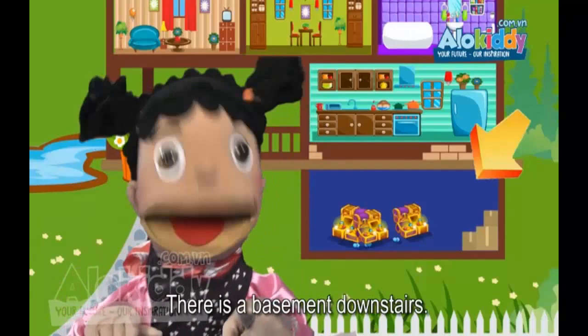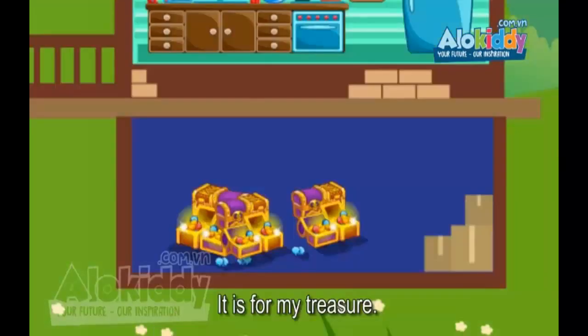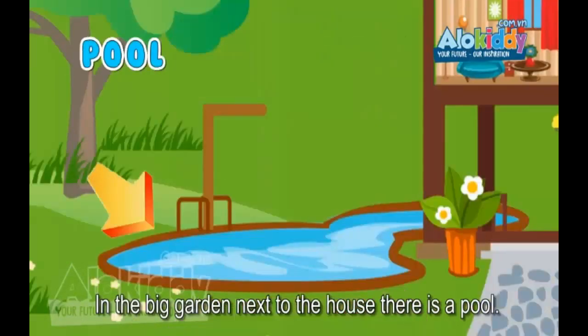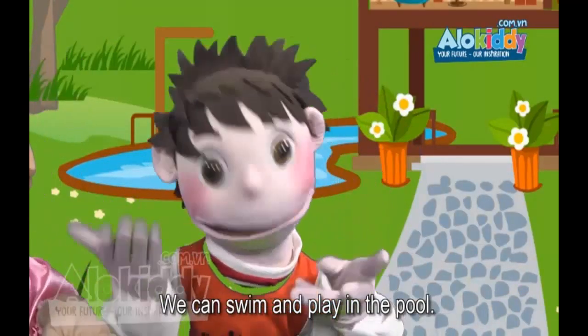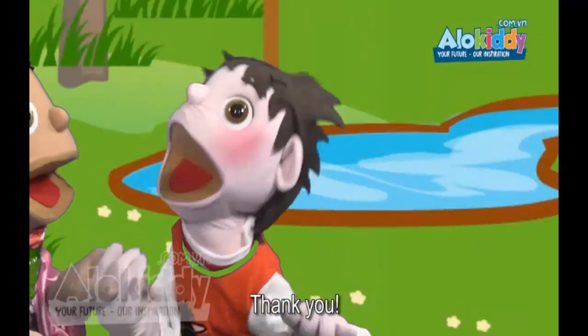Look, Felix, there is a basement downstairs. It is for my treasure. In the big garden next to the house, there is a pool. We can swim and play in the pool. I love it, Felix. Thank you.